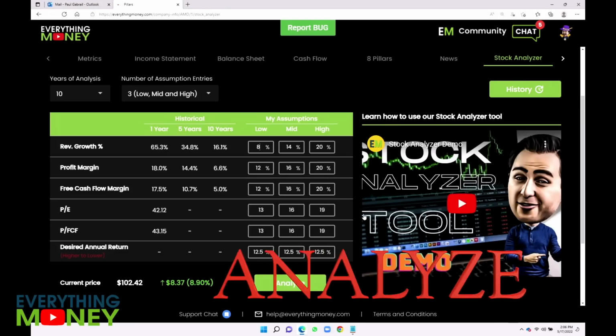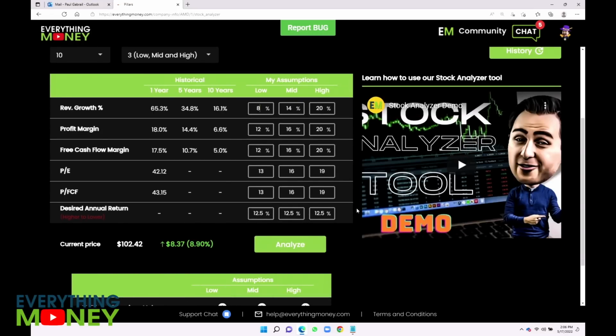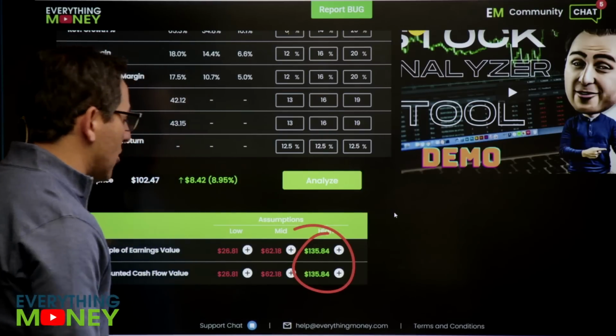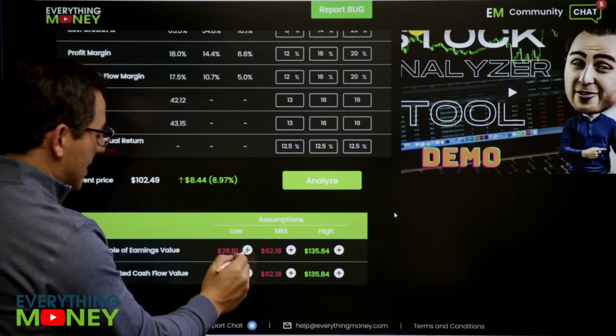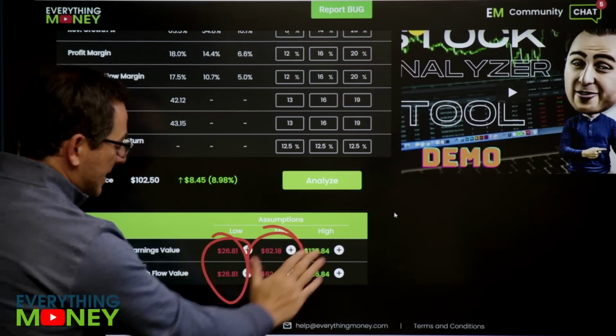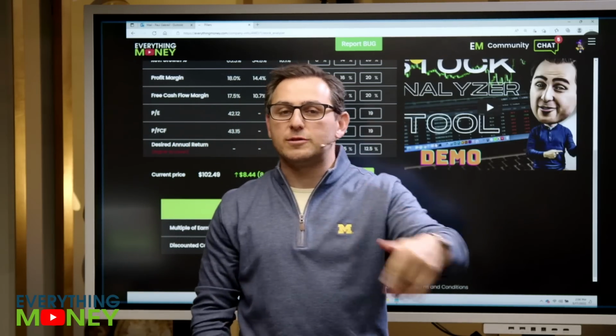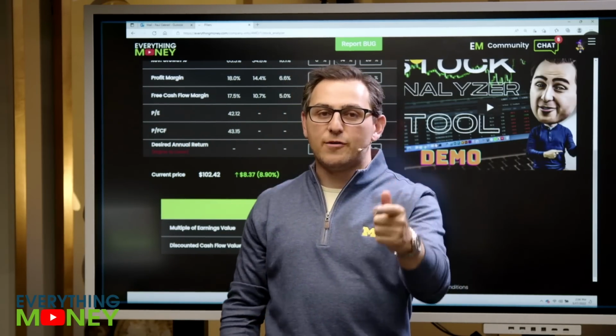Hit the analyze button. Guys, here are the prices that my assumptions here would relate to in terms of price to buy the stock. If you believe the high level, you're buying the stock all day today. If not, you've got to wait for quite a bit of drops, $26 to $60. Again, these are the assumptions I just put in right now. If you don't agree with them, put them in your own stock analyzer tool, figure them out from there.